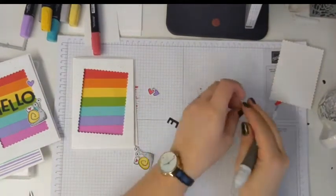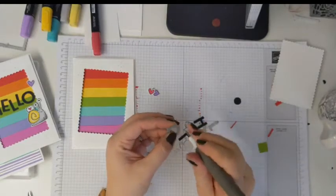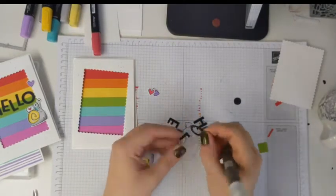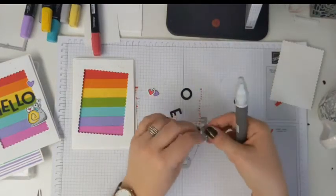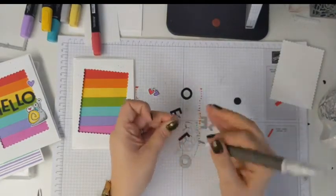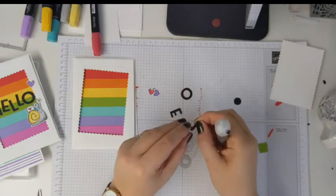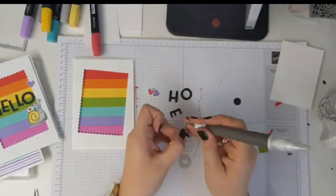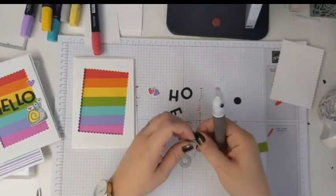Baz, did I get the stamp set and dies? I haven't had them yet, Baz, but we haven't had post for a couple of days, so hopefully today they will appear. Thank you so much for sending them to me. They'll be really helpful.